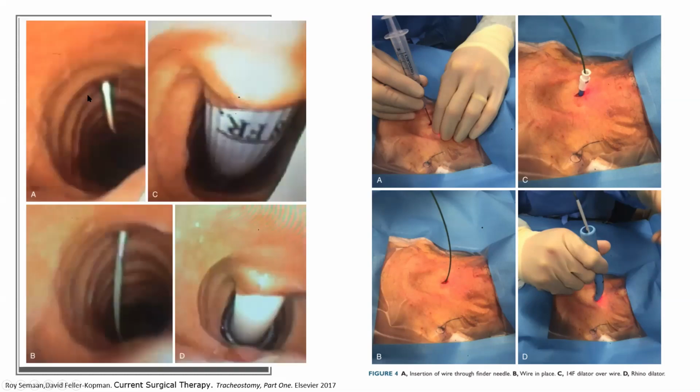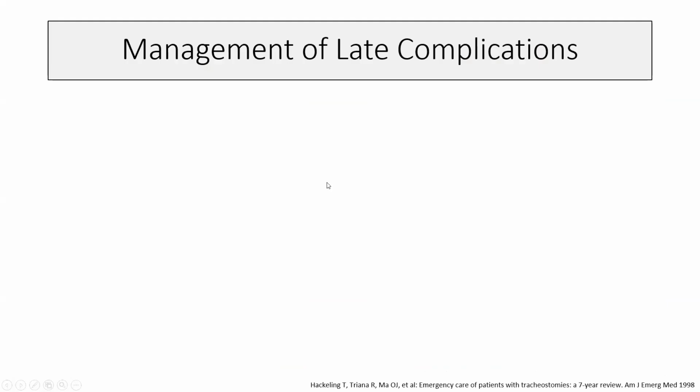So this is a bronchoscopic view of everything that was described here. This here you can see is the needle. The needle is in, it is aimed to the torso, towards the main carina. The guide wire is fed through. And here you can see the guide wire itself. And this is the incrementally dilating blue rhino dilator. And this is the tracheostomy itself coming through the stoma.